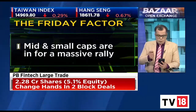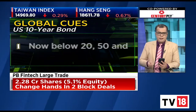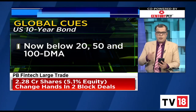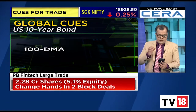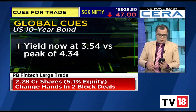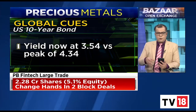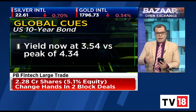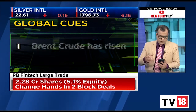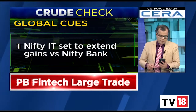On global cues, I just want to point out one thing about the way the bond yields have moved. The US 10-year bond yield has technically broken the 20, 50, 100-day moving averages, and the next target to watch is the 200-day moving average at 3.54. If you combine that with crude prices and the algo trades, it's a clear trade of sell Bank Nifty and buy Nifty IT. And today Reliance could also support the Nifty because of the windfall tax gain impact.